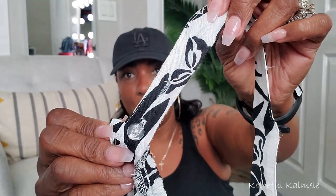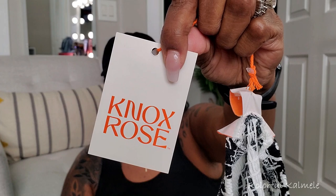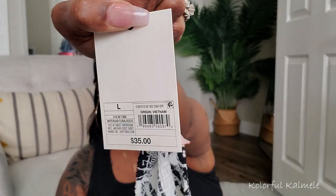And then the straps, they're not spaghetti straps, but they're not super duper thick straps. And it's adjustable. I just noticed that. So the back has a button, and then it has another hole for the button if the straps are too long. So that's pretty cute. How much was this? This was $35 and it came from Knox Rose. So that is that. I think that is it. That's everything I got from Target. Really, really love the items I got today.